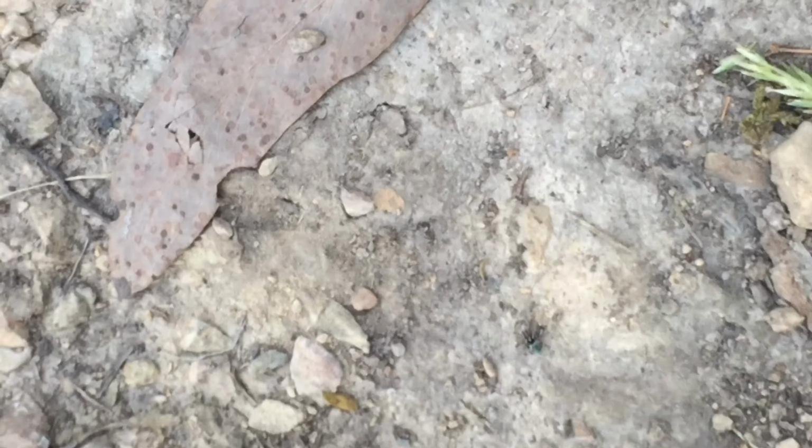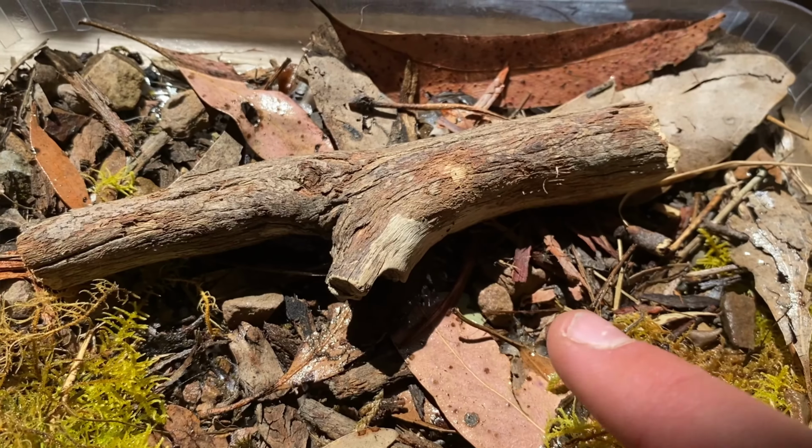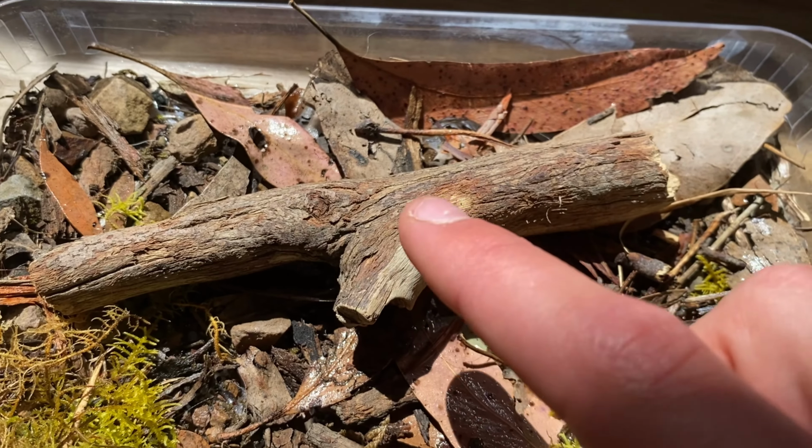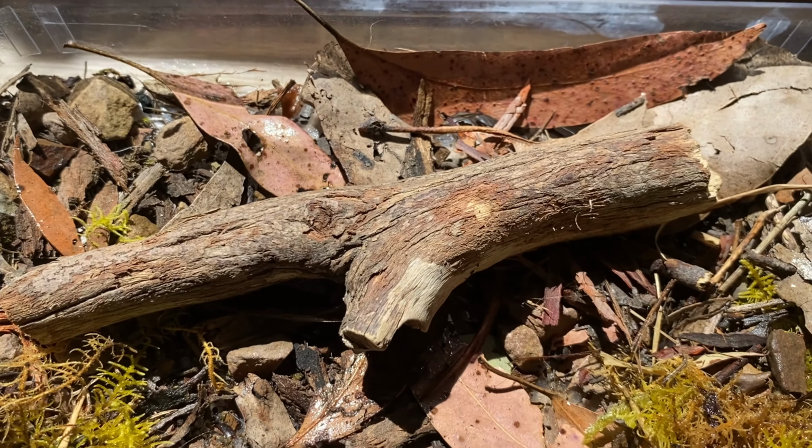Got one, look, right on the path here. I finally found a male. It's been about 3 hours since I started looking for one. It's no surprise he's so hard to find, look how small he is. Set up a small diorama type thing, and I'm going to try and get the male to display, and we'll be able to see his beautiful colours.